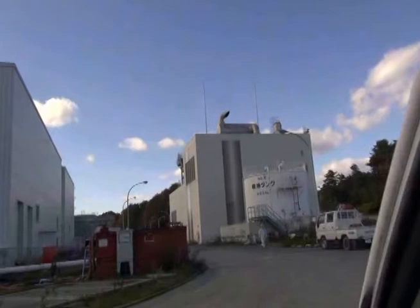The generator transferred power not only to Unit 6 but also to Unit 5, which prevented the reactor core from being damaged at these units.